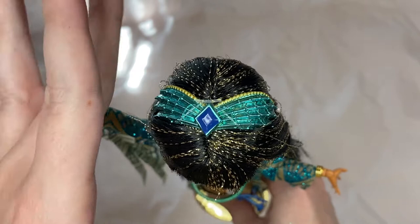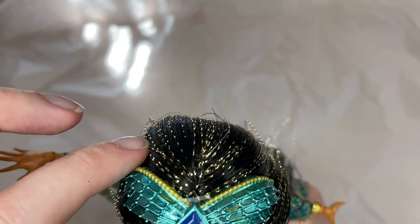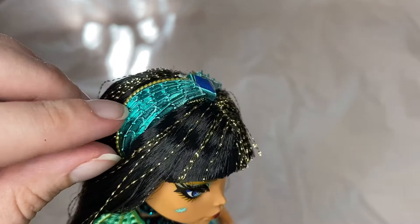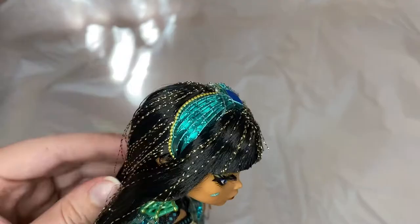And on the top, she has this beautiful teal colored headband with a deep blue stone in the middle, and there's some gold beading on the back of it, and you can see on the side that there's some ridges to it. It looks like fabric that's been pulled up and wrinkled.